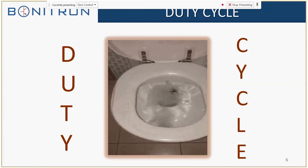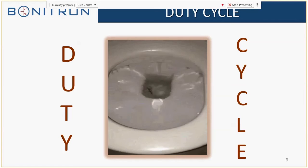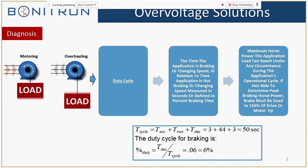And this is an example of what duty cycle is. If you didn't know, this is duty cycle right here. Just a joke, by the way, just a little humor to break the monotony.